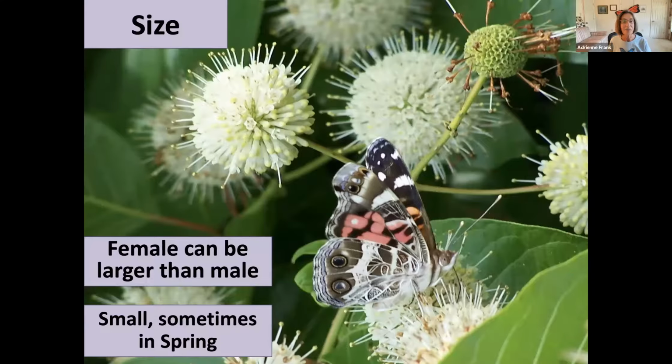Size, females can be larger than males. And in the springtime, some butterflies are much smaller than they are later in the year. So one of the ones that they talk about frequently is the zebra swallowtail that almost has no tail. The tail is very short when it first comes out, when the first brood comes out in the spring.